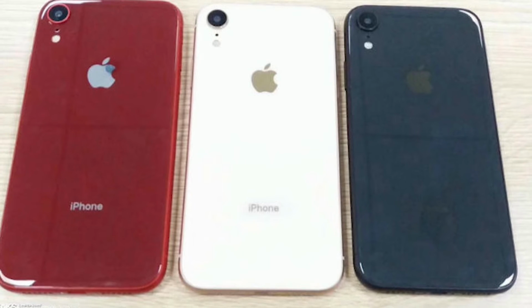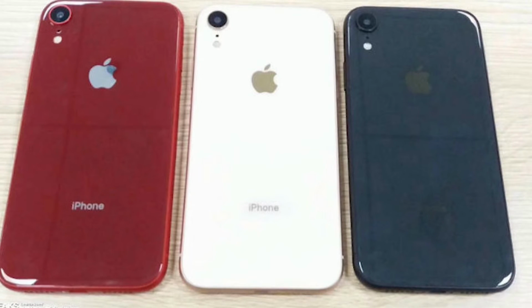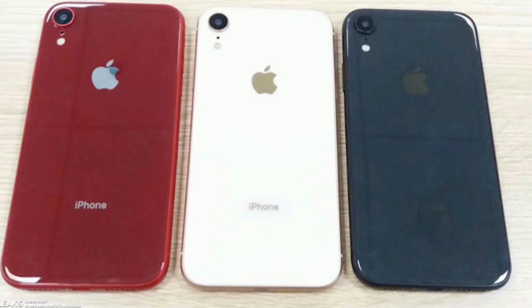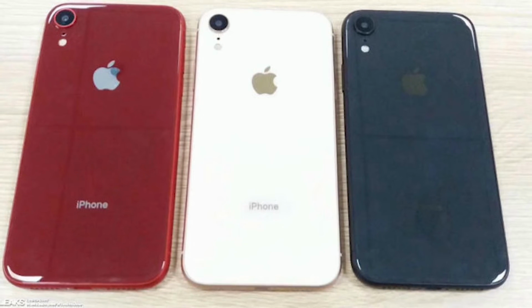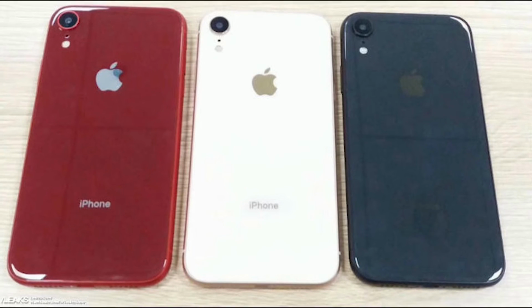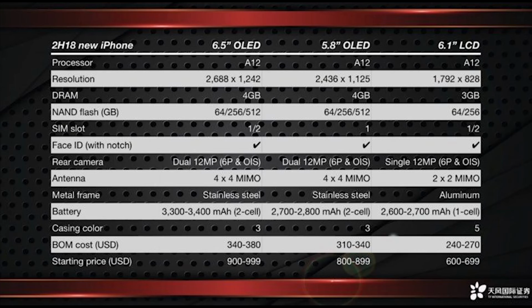The 5C, right, the 5C. The 5C was a plastic back. The iPhone XC this time, most likely iPhone 9, iPhone XC, whatever, will still have a glass back. But the difference here is in the side, as the iPhone XC will have an aluminum frame instead of a stainless steel frame like the iPhone XS, just to cut cost.